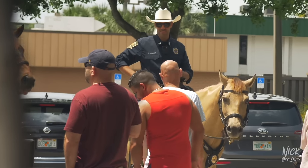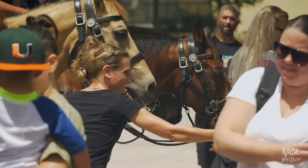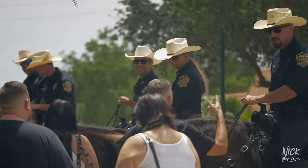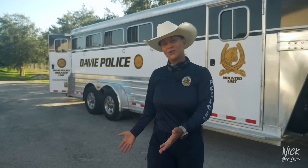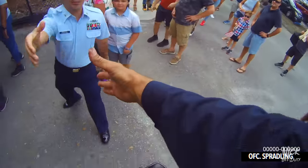Because it's not just riding around and tipping your hat and saying, howdy, y'all. That's correct. A lot of the mounted unit is community policing, but again, you're still a police officer, so now you're a police officer on a horse. So you have to be able to be a police officer on a horse and be able to control that 2,000 pound animal. There you go, man. Thanks for your service. All right. Bye, guys.